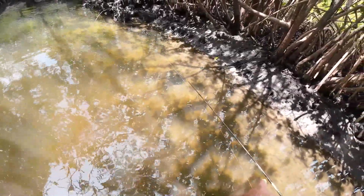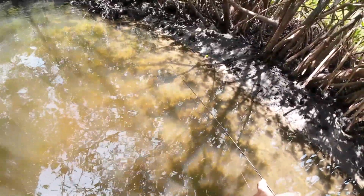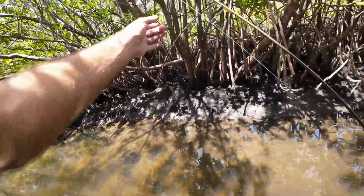Nope, there's a goby here, but he's going for the split shot, not going for the shrimp, you idiot, like all these guys always do. They always go for the split shot. There's a shrimp. Got him. What kind of goby is this?